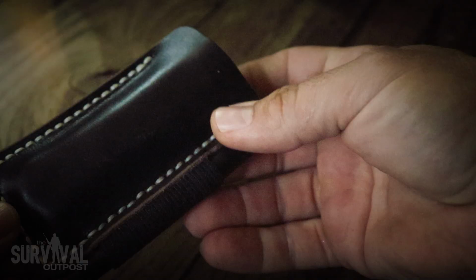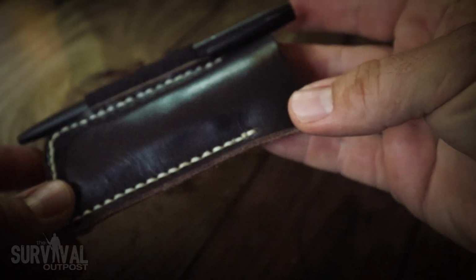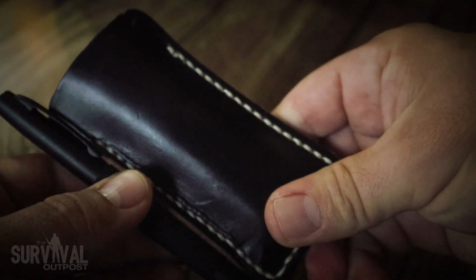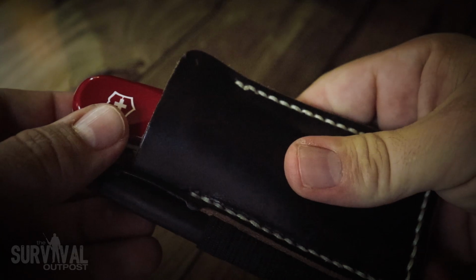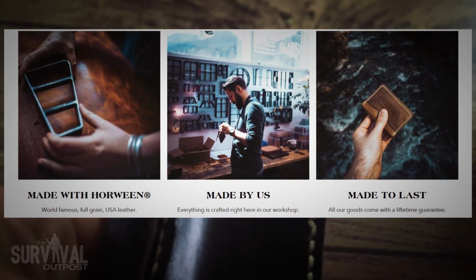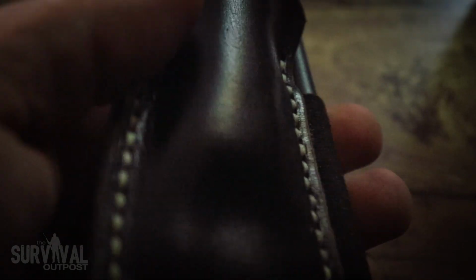It turned out to be an excellent fit for my Swiss Army knife and my Rite in the Rain pen. The overall design and construction of this little pouch is stupid simple, but top quality, with this elastic band for the pen. The stain on this leather, they have different colors available, I chose this stain because I thought it looked really, really nice. The leather is thick and supple, and the white stitching around it gives it a really nice aesthetic. It provides me the ability to carry a small multi-tool on me and a pen in my pocket or wherever I choose to store this. So overall, I really like this addition to my kit.